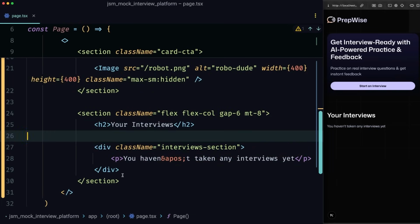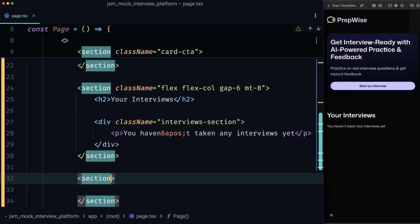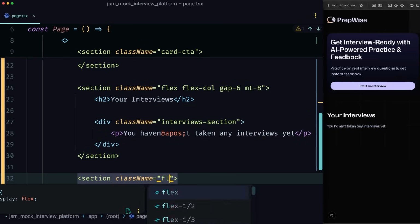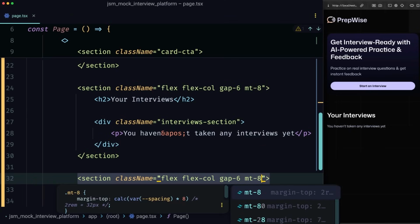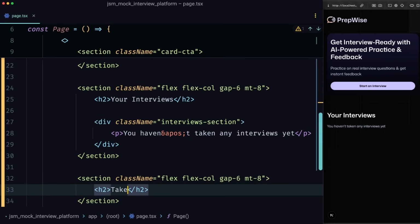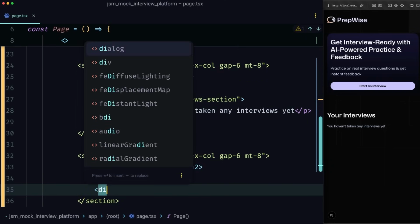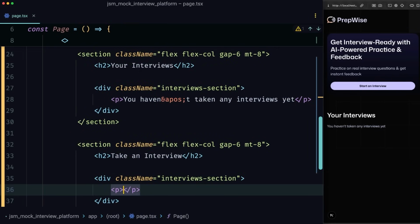And then we can go below this section and create another section that'll have a class name equal to flex-col, a gap of 6, and a margin top of 8. And within it, we can render an h2 that'll this time say take an interview. And below it, we can render a div that'll have a class name equal to interviews-section. And within it, we can render a p tag that can say there are no interviews available.